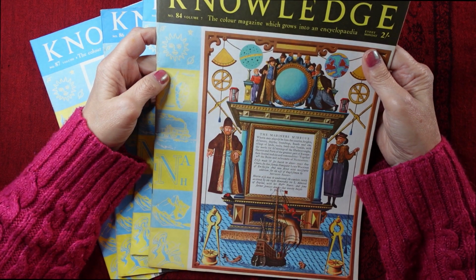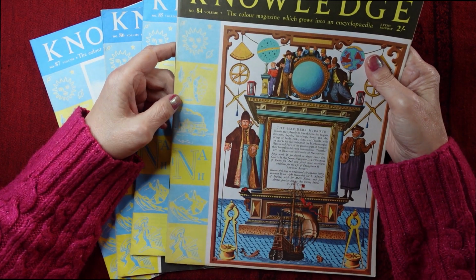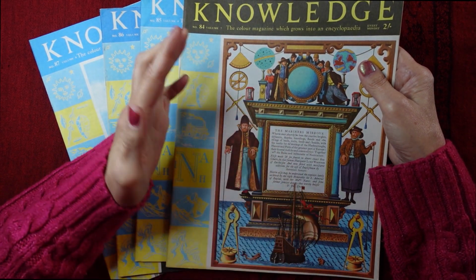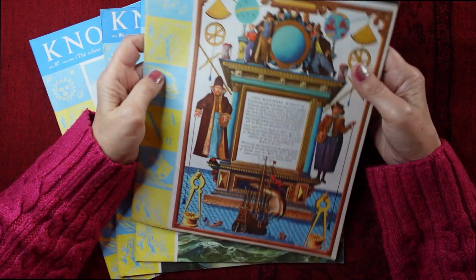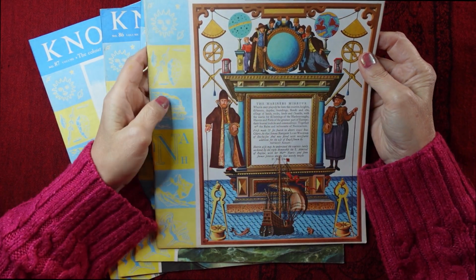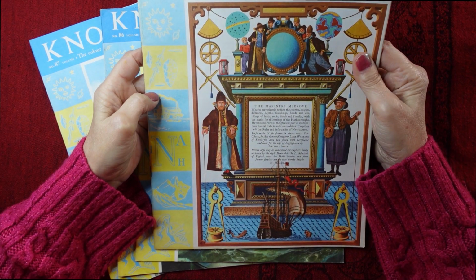And I was taking a look through them, and I noticed that some of them have a series of articles which follow on from one magazine to the other. And this one, in these particular editions, was about the Royal Navy, the British Royal Navy, that is, of course.